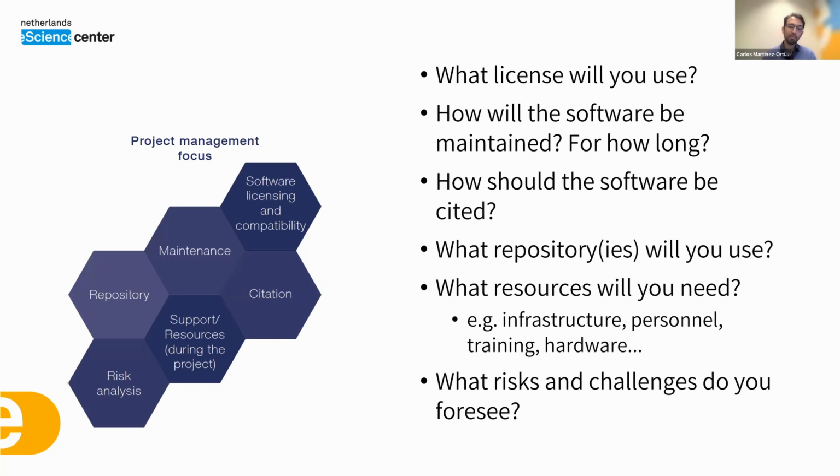If your software requires some training for people to use it, then will you have someone who can provide the training in the long term? And basically the thing to include in your software management plan is to think about who's going to be maintaining your software, and how are you going to make sure that you have those resources available in the long term, or in the term that you want your software to be available.